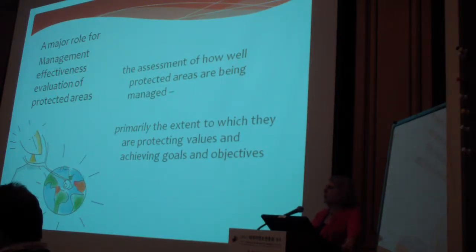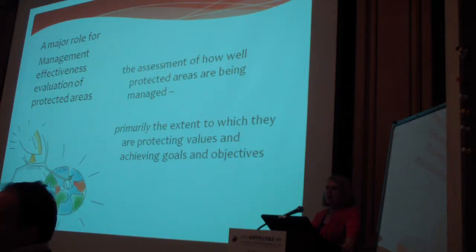Management effectiveness work has been talked about now for a couple of decades, so I've got a bit of concern that people will start to think, oh yeah, management effectiveness was the jargon thing, the buzz thing from 10 years ago, but actually it's more relevant than it ever was. Basically, it's assessing how well our protected areas are being managed.